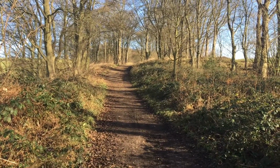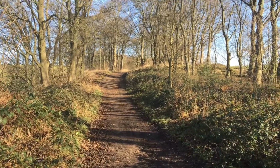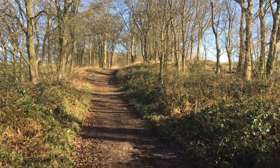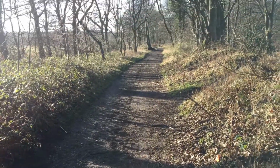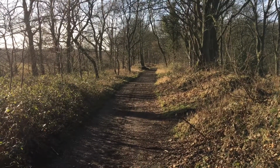So I found this section of the woods. It's quite a wide section of path, quite clear of any overhanging branches, so there's plenty of headroom. Underfoot, it's probably a good section considering the rest of the woods, which has got lots of tree branches and rocks kind of everywhere. So this is a pretty decent area.